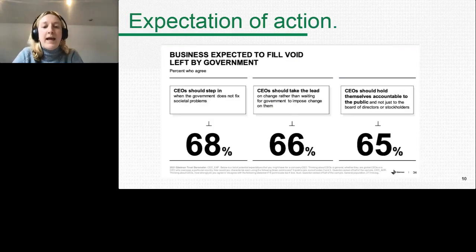And there's also an expectation of action. So this comes from the Edelman Trust Barometer. I'm not sure how familiar those listening will be with it, but it's essentially a global survey conducted every year to look into how people perceive businesses and what they want from businesses as well. And these are global figures shared on the side, but UK percentages do track this level shown here.